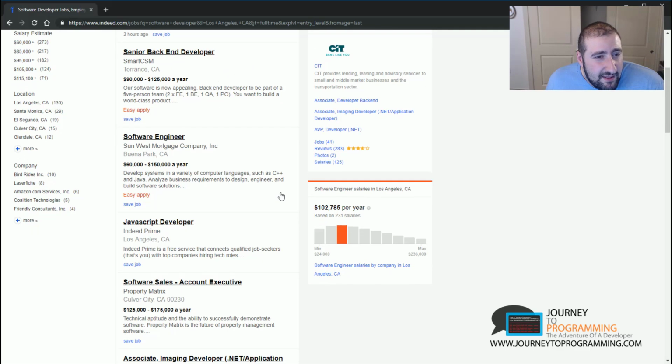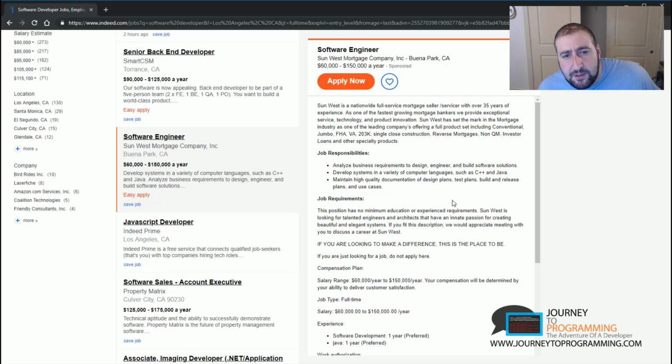I'm going to go down to the software engineer for SunWest Mortgage Company. They have a really, really big range between 60 and 150K. That probably means they have a budget allocated to hire somebody, and they're looking for anyone between an entry-level person that wants to be a software engineer and a senior-level person. So this is an interesting one. I can see that it's a C++ and Java job, possibly. Let's see. So I see C++ and Java here. You're going to be working on software, probably desktop software, I'd assume.